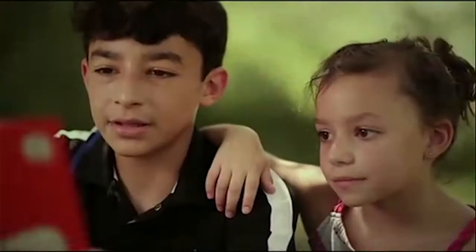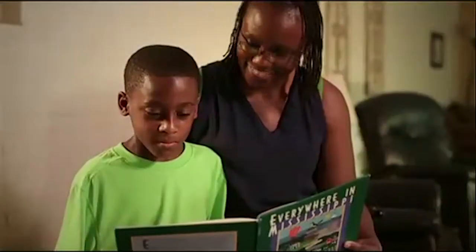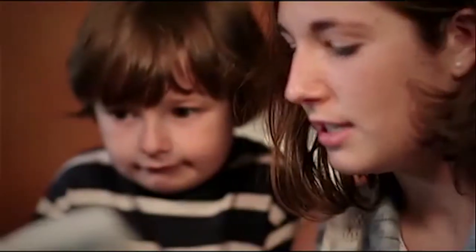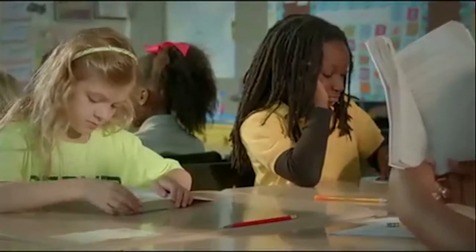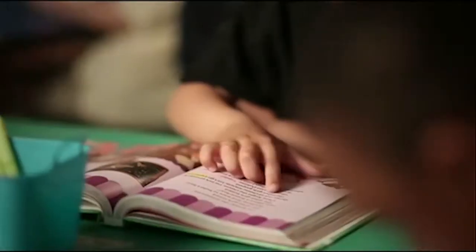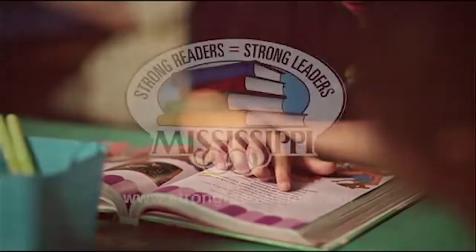One of the things that we know about reading, particularly in the K through 3 area, is that's when you are learning to read. Then we know that once you hit 3rd grade, that's when you're reading to learn. When parents spend time with their kids, those kids tend to be more and more successful. Being a strong reader impacts our state's economy, and it also ensures that our students are able to have meaningful lives. I remember as a small boy from Moorhead, Mississippi, the rest of the world became alive when I started reading.